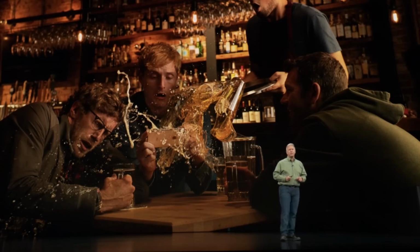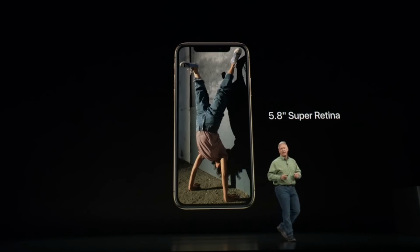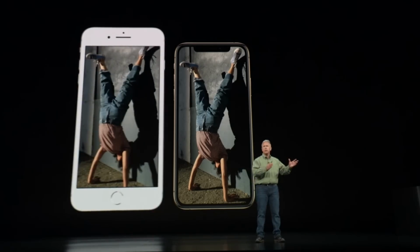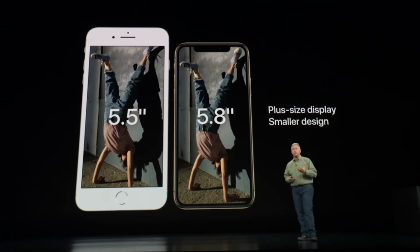Well, the screen on iPhone XS is a Super Retina display, the best we've made yet. It's an OLED display, 5.8 inches on the diagonal. It has 2.7 million pixels, 458 pixels per inch, the highest quality display on an iOS device. Now let's put it side by side with our plus-size phone, an iPhone 8 Plus. And as you can see, it's as big a display as the plus-size phone, but in a smaller design.